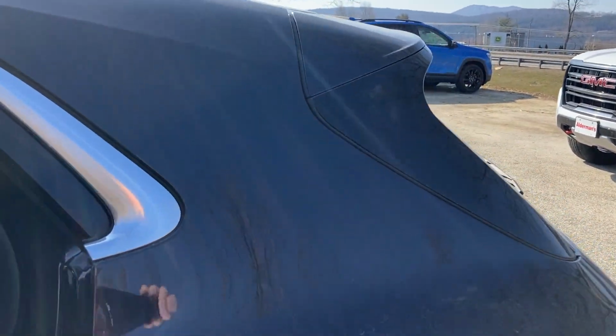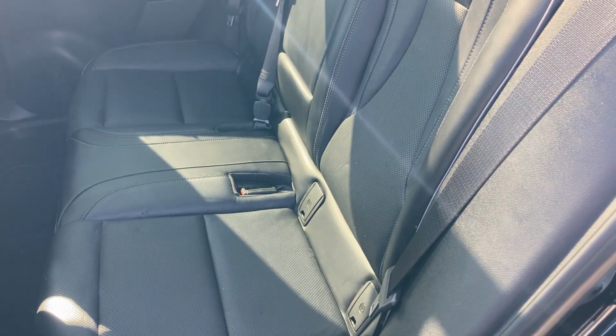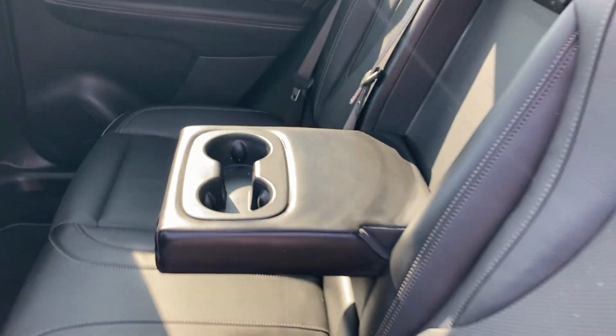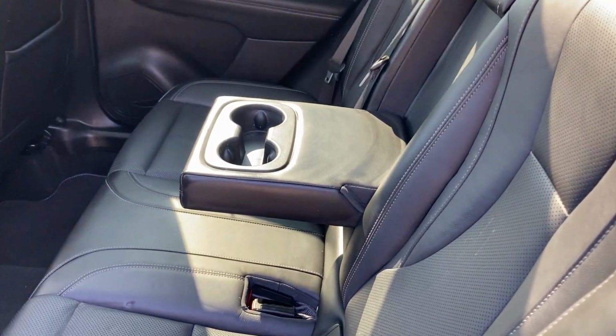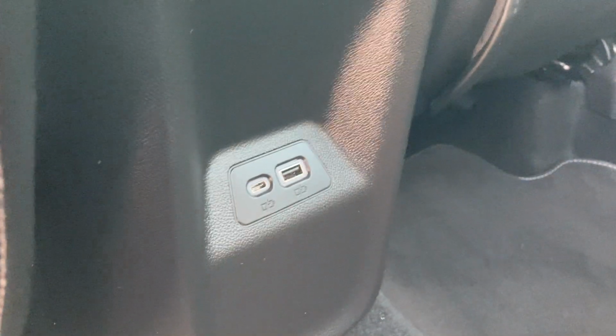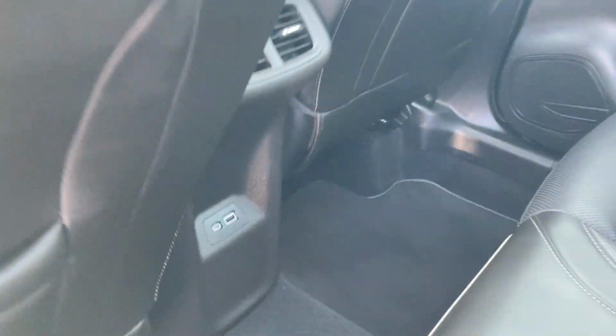We'll head into the second row seating now. And the first thing of note is the black leather seats, really nice quality. You have a center armrest for your rear passengers with cup holders. Heading down to the rear of the console, you've got your USB ports for your rear passengers.